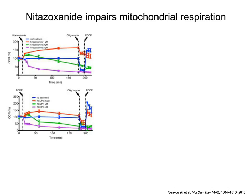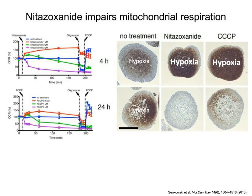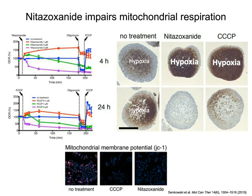And all of this was performed in monolayer cell cultures. However, in spheroids, we see a very similar thing. Here we stained for hypoxic areas, and after a short-term treatment with nitazoxanide or a standard uncoupler CCCP, we can see that cells consume more oxygen because the hypoxic areas are quite large. However, after the long-term treatment, the hypoxic areas are gone, so the mitochondrial respiration has stopped. And the final confirmation comes from the staining with JC-1 probe. This is a fluorescent probe that positively stains polarized mitochondria, and in both CCCP and nitazoxanide-treated wells, we don't see any red fluorescence from the probe, we just see the blue fluorescence from the cell nuclei.